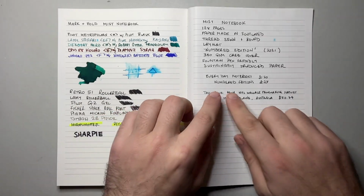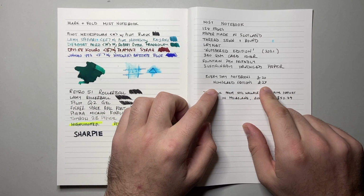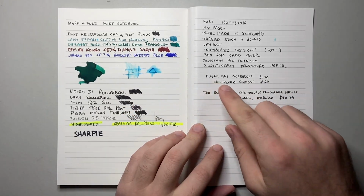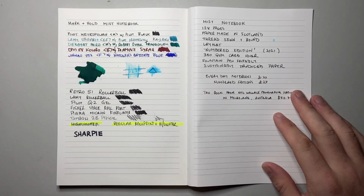So what does it retail for? Well, this is one of the numbered editions, and these retail for £28 in the UK. So it is a premium product. Their everyday notebooks, which are their standard run, retail for £20.